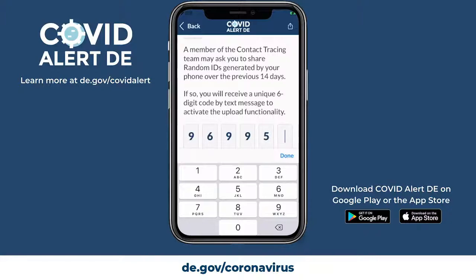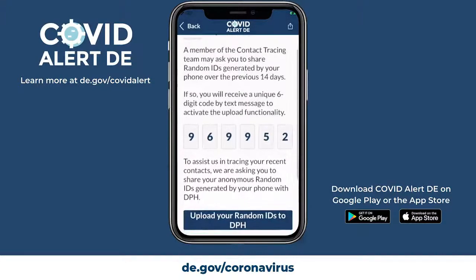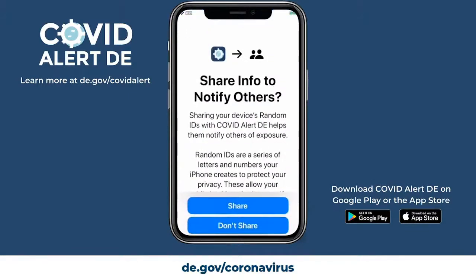Once you upload the code, the app can now work with the ENS on your device to upload the anonymous keys. The app does its work in the background, checking your phone's keys against keys from other phones it has been near since the date they were tested. If there's a match, COVID Alert DE alerts the individual.